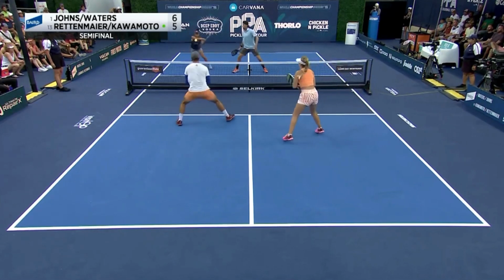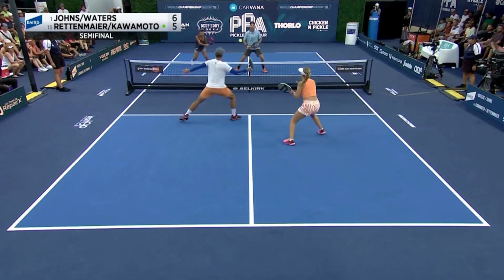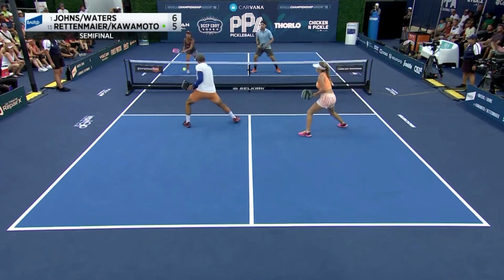So my opinion is the ball got into her body because her hands aren't far enough out. So I don't think this was a conscious decision. I really want to make that clear. I don't feel that she was like, oh, I'm going to cross court this. That's the play I want to do. Because also see how high that ball is. It's above Ben John's head. Like, that's not on purpose.